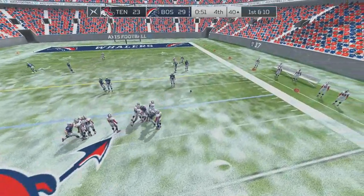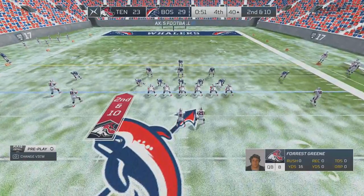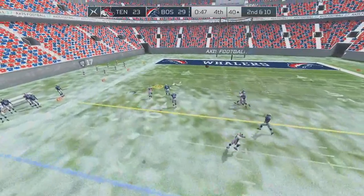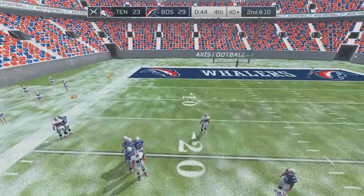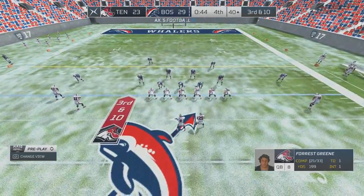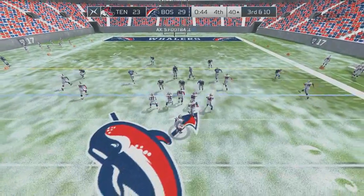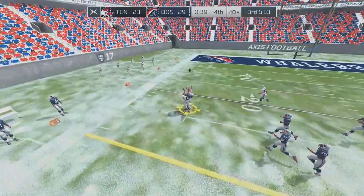Setting up the screen to the right side of the field. And they can't connect. Incomplete. Finds a target. And it's deflected. Adkins closes up the passing lane and number 9 knocks away the would-be completion. Green drops back. Throws it. Dropped pass.